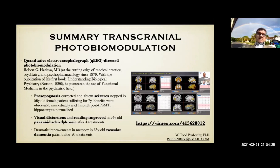He's seen improvements in visual distortions that helped improve the ability of individuals to read, in a paranoid schizophrenic with visual distortions, and improvements in vascular dementia. And vascular dementia is the second most common dementia after Alzheimer's.